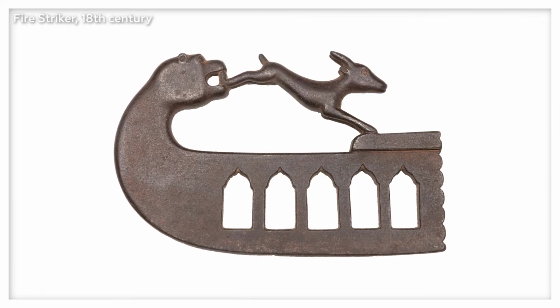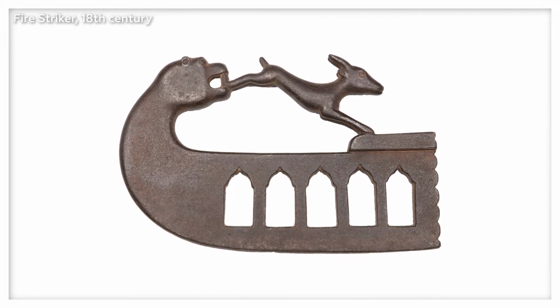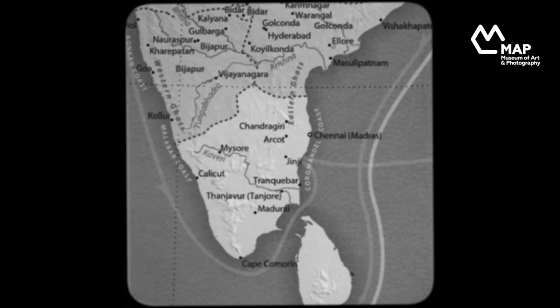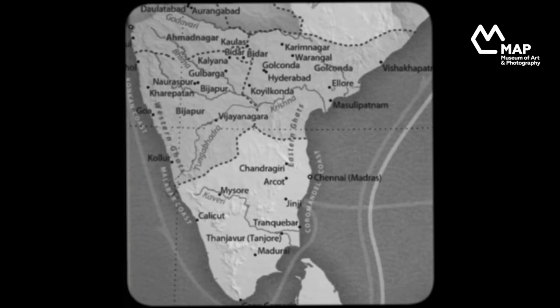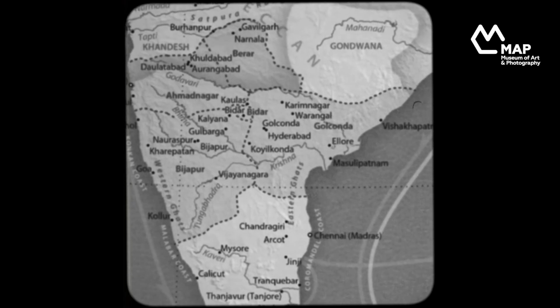On this side, we have a fire striker from MAP's collection. We are not exactly sure where it originates from, but we speculate that it is perhaps Deccani or Rajput from roughly the 18th century. The Deccan Plateau, situated in south-central India, produced some of the finest works of art from the 16th to 18th centuries.